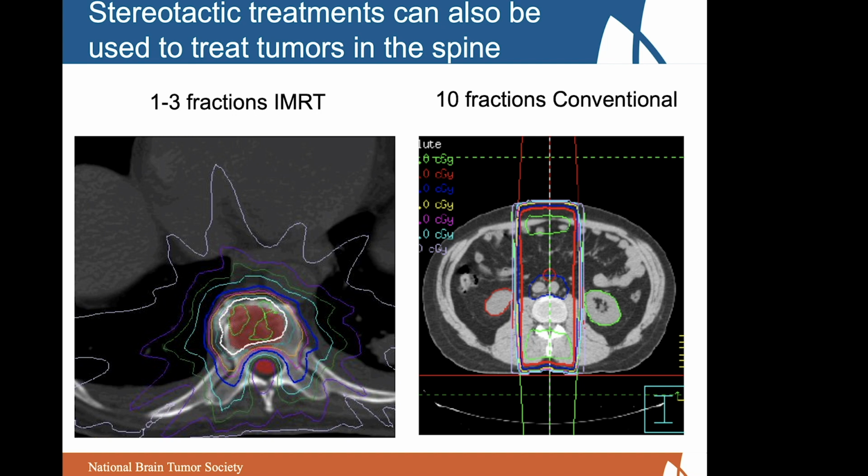I'll just mention briefly that we can also treat tumors of the spine. I mentioned that that's an important area in radiation oncology. And of course, the spinal cord is just an extension of the brain. We can treat the spine the old way, which is over 2 weeks, just like we kind of treat the whole brain. We can treat a whole section of the spine. But you can see on the image on the right that when we do that, we give radiation to the abdomen, the gastrointestinal tract, even the skin of the stomach.